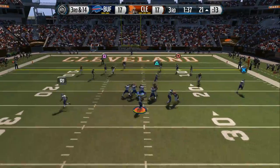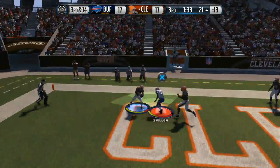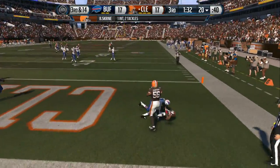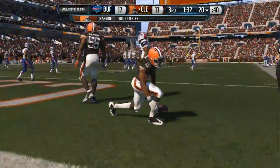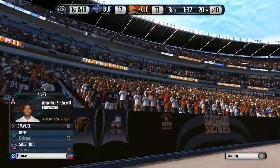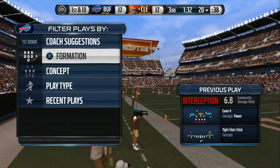Just a quick drop back. Scrambling out of the pocket. Intercepted. They bring him to the turf. Good job that time by the defense, not being fooled, being in position. When you're in position, you have a chance to make the play. That time they did, they got the interception.